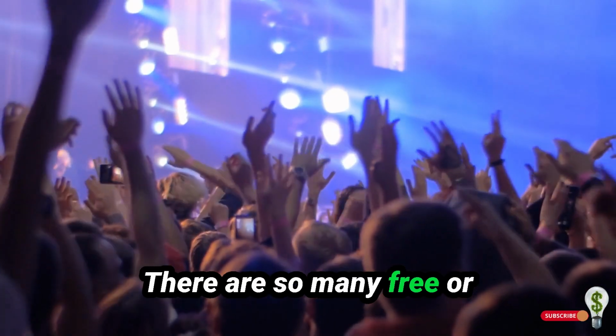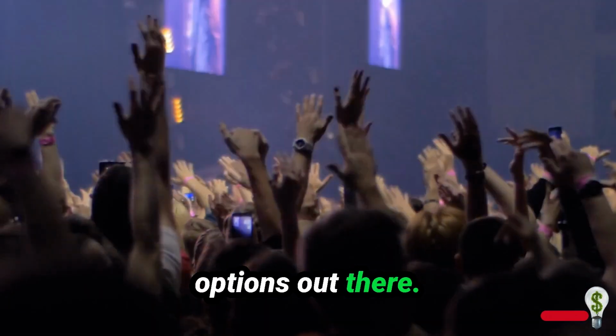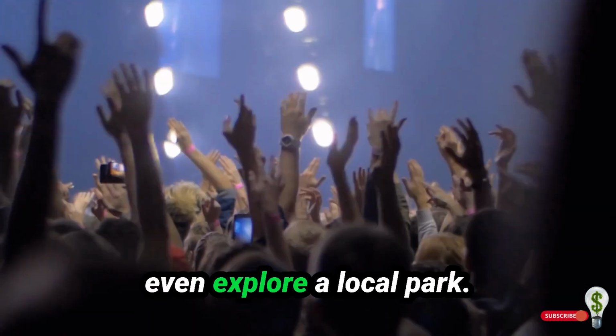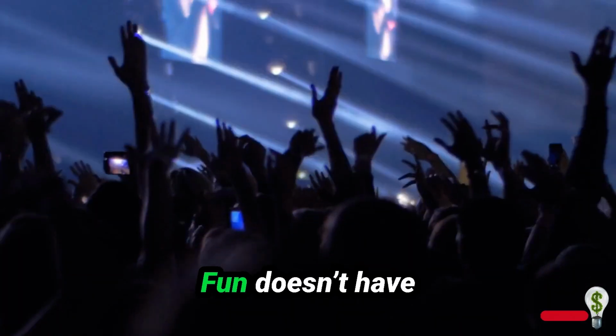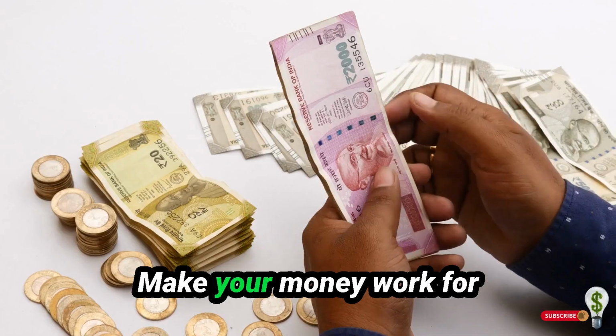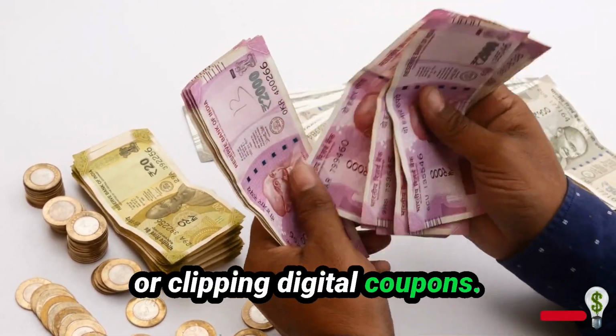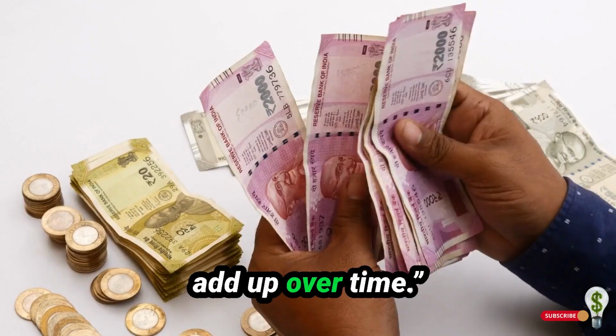It saves money in the long run and reduces waste. There are so many free or low-cost entertainment options out there. Check out free concerts and community events, or even explore a local park. Fun doesn't have to break the bank. Make your money work for you by using cashback apps or clipping digital coupons. These small savings add up over time.